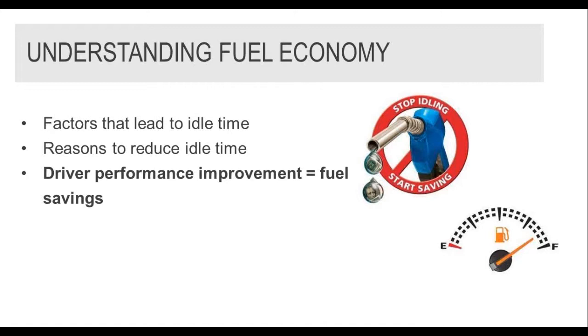There are idle factors that are not in the driver's control, one of them being idle time spent waiting for a customer. If you have a refrigerated load and your customer is just not ready for your driver to unload, that circumstance is not in your driver's control. But that's where technology comes into play, being able to monitor idle time and having actionable intelligence on idle that's happening at a particular customer, to be able to work to reduce that.